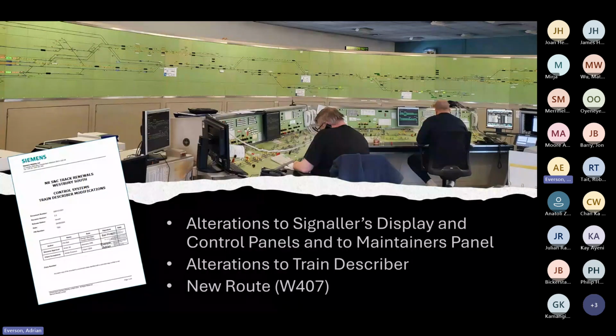Also for our signaling colleagues, there are alterations to signals display and control panels and to the maintenance panel as well. And there's also alterations to the train describer, as you can imagine. And there's a new route as well, which we designed, Whiskey 407. We used Siemens as well to do the train describer work, and obviously they were part and parcel of our interdisciplinary reviews as well.